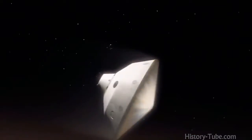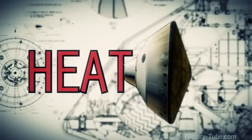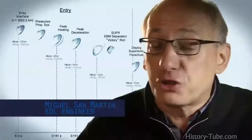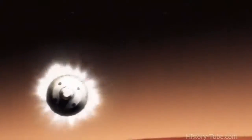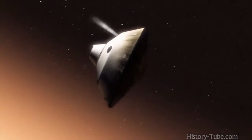We slam into the atmosphere and develop so much aerodynamic drag. Our heat shield heats up and glows like the surface of the sun: 1,600 degrees. During entry, the vehicle is not only slowing down violently through the atmosphere, but we are also guiding it like an airplane to be able to land in a very narrow, constrained space. This is one of the biggest challenges that we're facing, and one that we had never attempted on Mars.